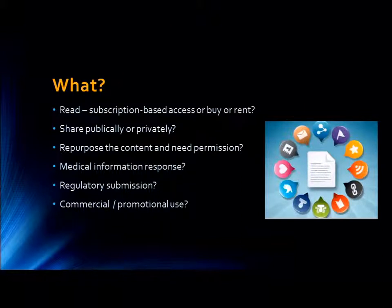So who and where and finally what? Obviously, the reader wants to read the article, but perhaps they don't have subscription-based access. Are they in a position to make a pay-per-view purchase? Or perhaps they're a student or a scientist at a small startup, or maybe they're an unaffiliated blogger, and for their purposes, a lower-cost short-term rental would meet their needs to be able to read that article.